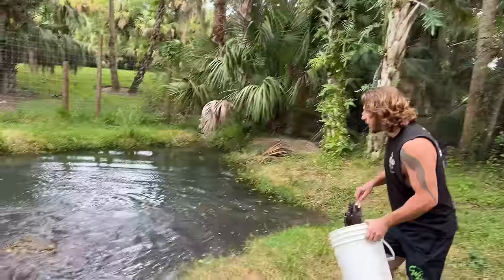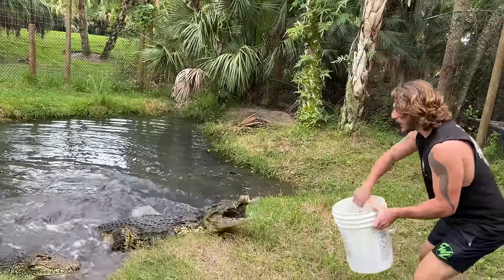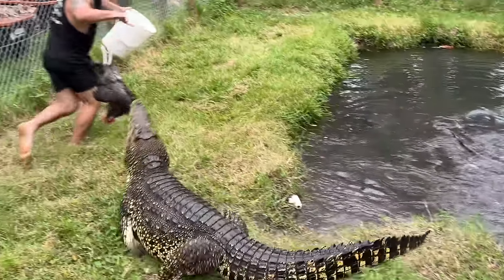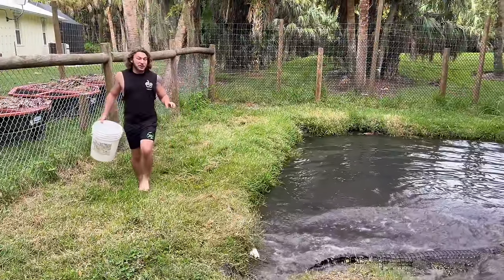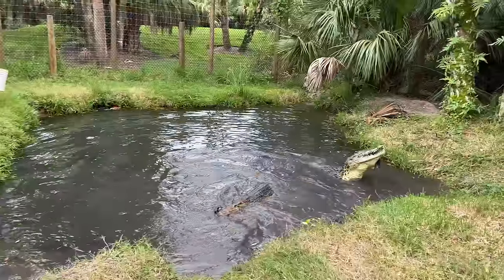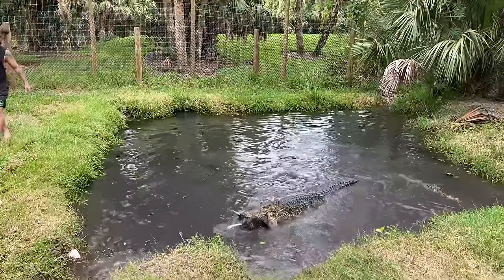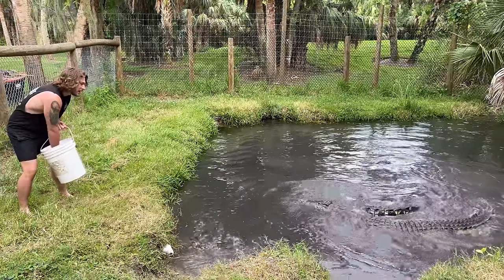All right, who's hungry? Aries. Big boy. Easy. Good boy. That's why Cuban crocs are so dangerous. They'll gallop on the land, they'll run around. Hope you got a chicken they didn't see. Gotta utilize all the chicken, give these guys good exercise, make them work for their food. With the new exhibits, we'll have more land to work around to make it a lot safer, because obviously, it's not that safe to work with crocodiles in close quarters like this.